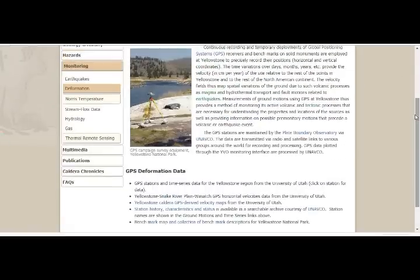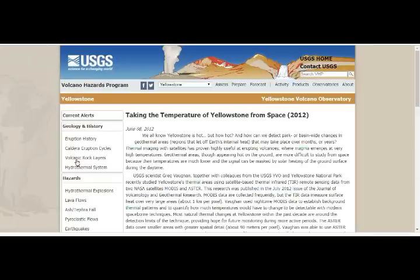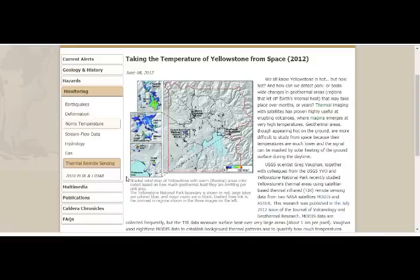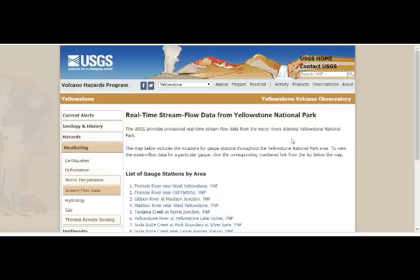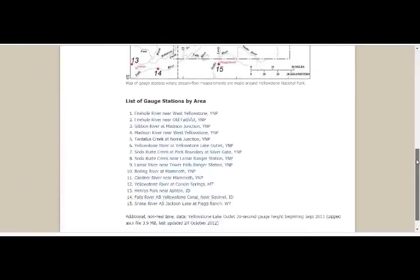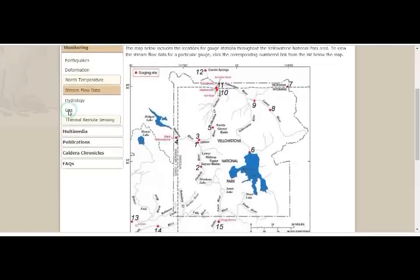So, I want to see the temperature. What is the temperature for, let's go here, thermal remote sensing. Okay, that's the temperature from space. No, we don't want it from space. Okay. I wanted to see the stream flow data. Let's go here. The stream flow data. Amazing. And gas.